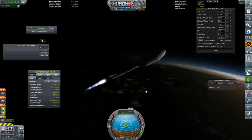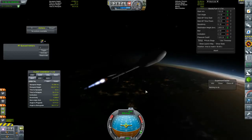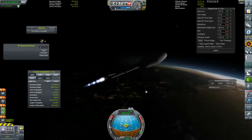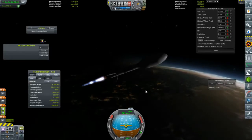Don't worry too much about the actual altitudes. The altitude for a geosynchronous orbit is around about 2,869 kilometers. But don't worry if you can't get the apoapsis and the periapsis to match. As long as you get the orbital period correct, then that is the key.